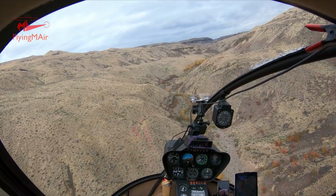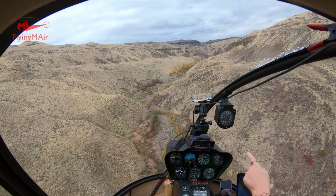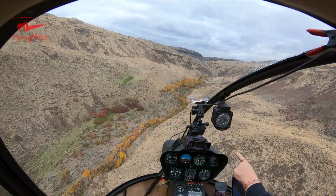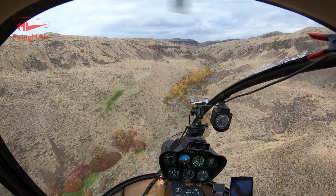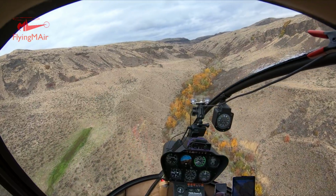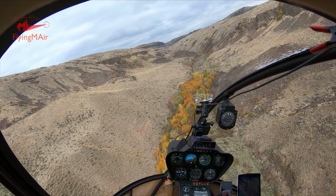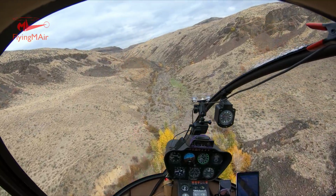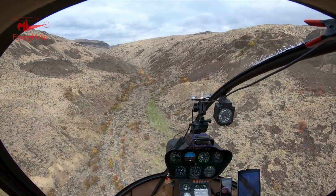This little green spot right here has got to be a seep or a spring, because there's no way it would be that green without water being there all the time. And then we've got some fall colors down here, which are kind of nice. I should have changed the view so it would be not quite so wide.